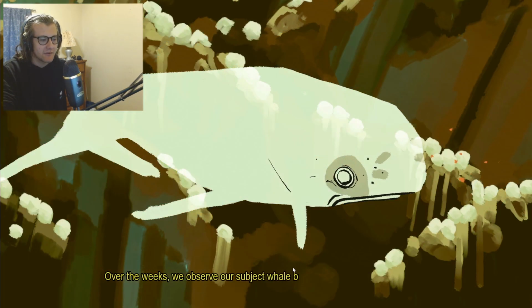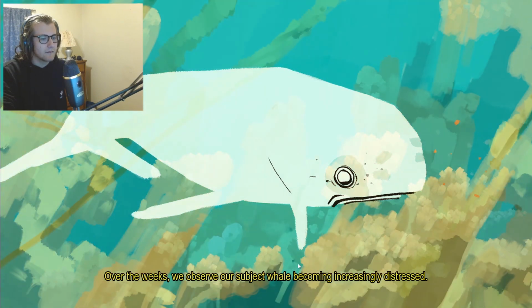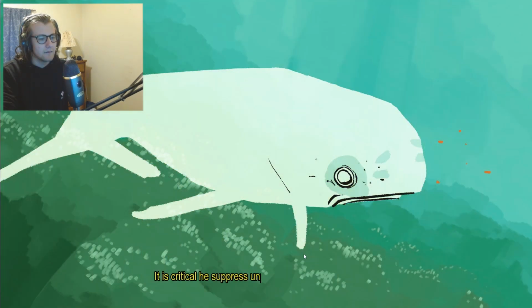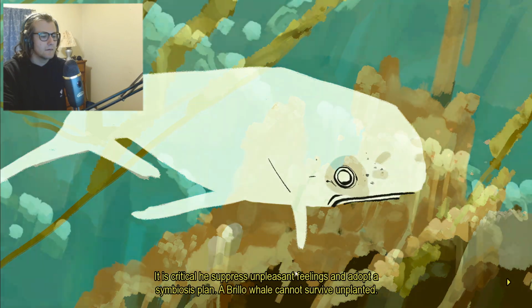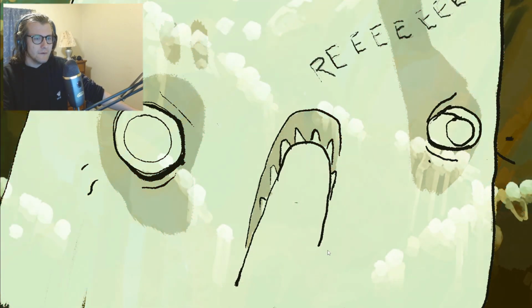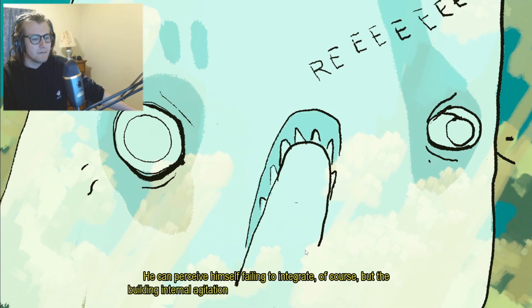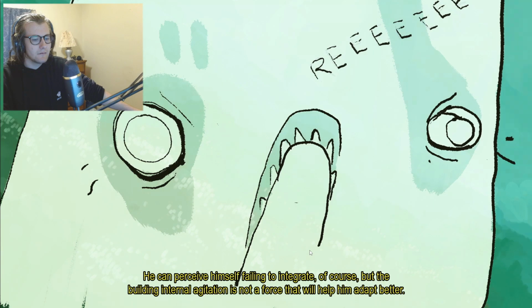Over weeks, we observe our subject whale becoming increasingly distressed. It is critical he suppress unpleasant feelings and adopt a symbiosis plan. A Brillo whale cannot survive unplanted. He can perceive himself failing to integrate, of course, but the building internal agitation is not a force that will help him adapt better.